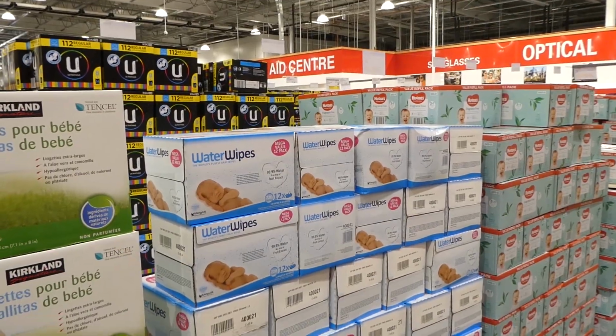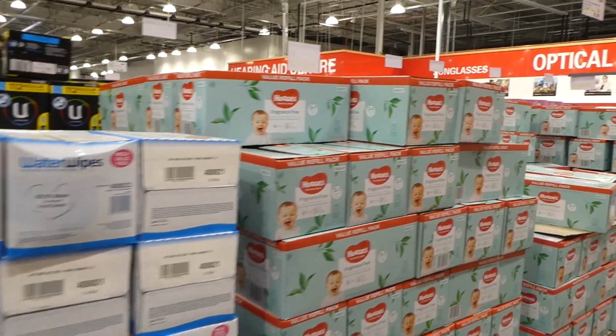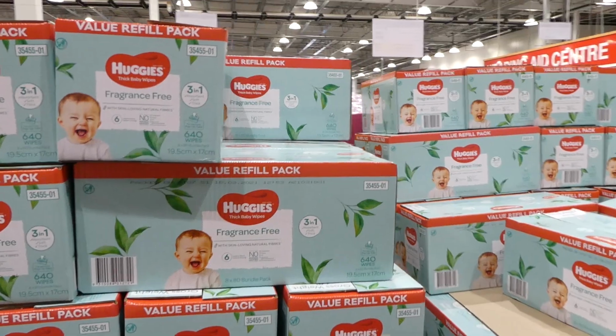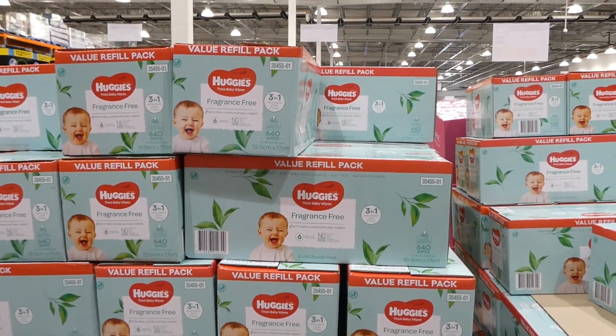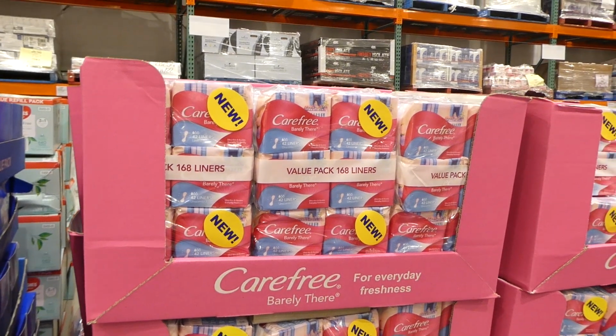So hygiene products for both your children and yourselves, and also just having a box of wipes, because they're good if you don't have running water, right? You're not using your actual. And for women, teens, and then we'll get into the babies.